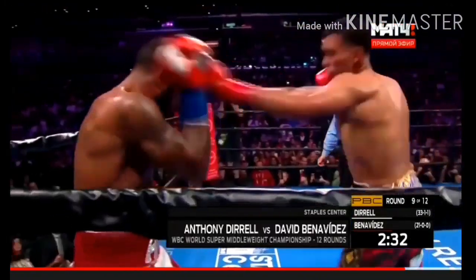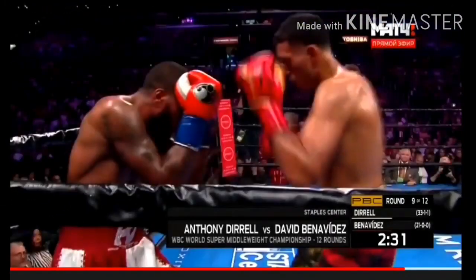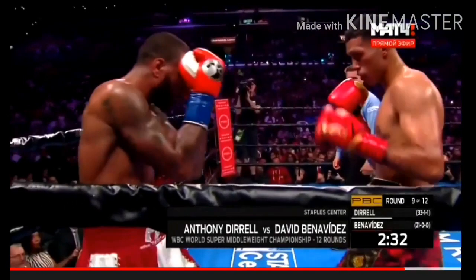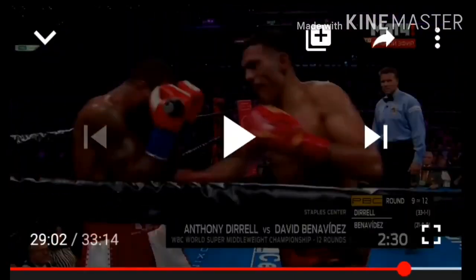Because the truth is, throwing power shots all the time will soon tire you out. And if you look at some fighters like Canelo Alvarez, who throw their punches very explosively, their punches are not as strong in the later rounds. And so it's very important to mix up pillow punches with power punches and be able to set up the power shots by throwing some pillow shots.